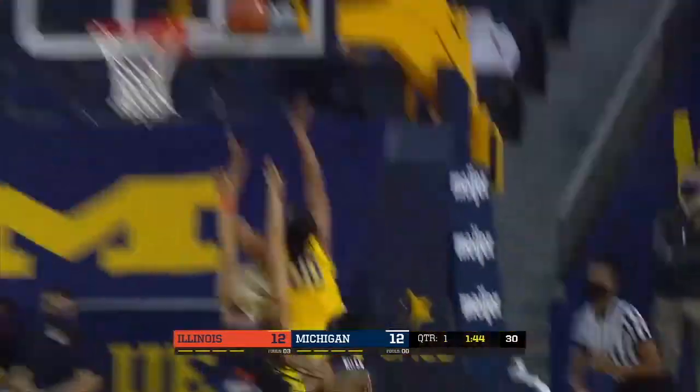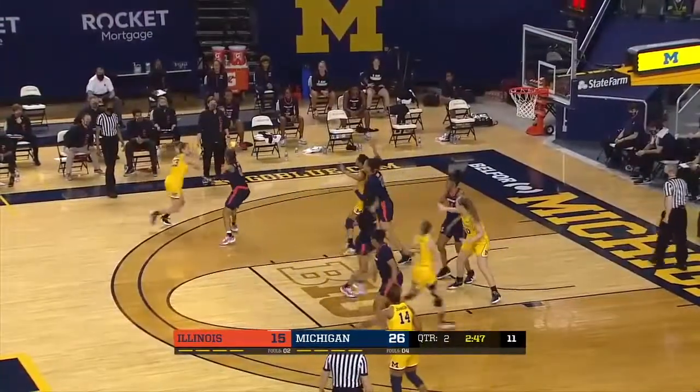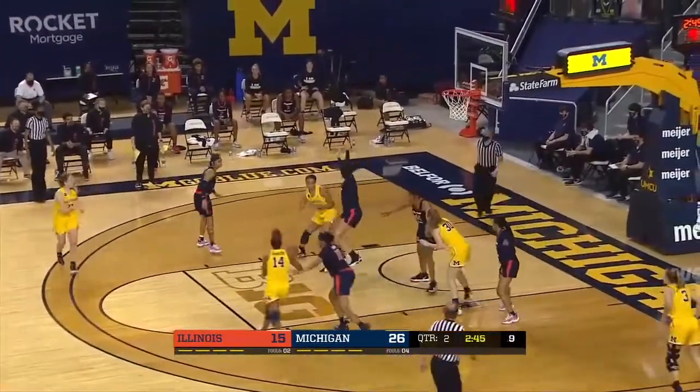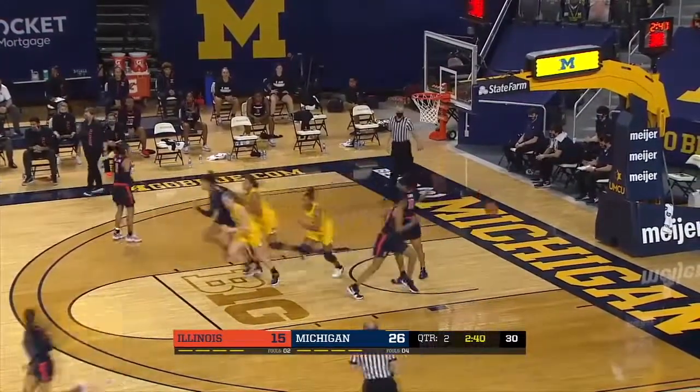Hillmon has 10 already here in the first. We are tied at 12. 10 to shoot. Back to Naz on a repost against Rubin. One-on-one. Fake to her left, scoop, spin to her right, and then a scoop.